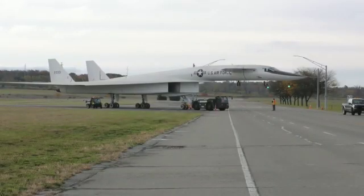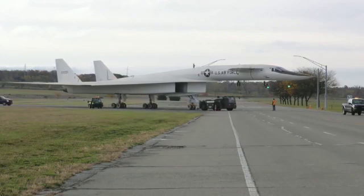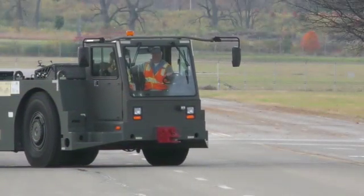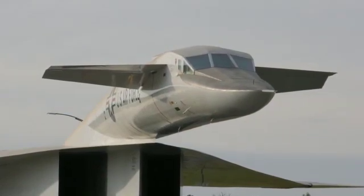The XB-70A, built by the North American Aviation, NAA, Los Angeles Division for the U.S. Air Force, was an experimental high-speed, delta-wing aircraft designed to fly at 3 times the speed of sound and higher than 70,000 feet, 21,000 kilometers.